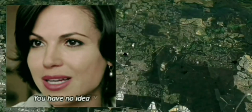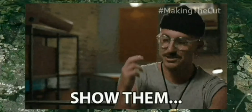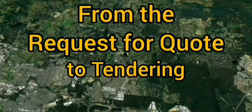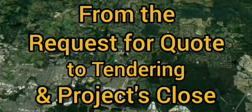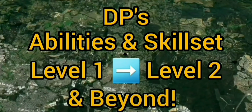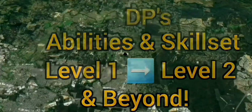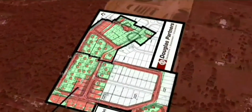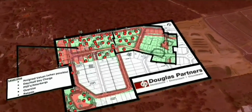Educating clients about DP's capabilities is an ongoing initiative, and this education should begin well before setting foot on site. From receiving the initial RFQ and carried right through from the tendering process to the close of the project, DP's abilities and skill set must be demonstrated at every level. As we move through this presentation, we will discuss strategies to maximize profitability and to upscope testing wherever possible.